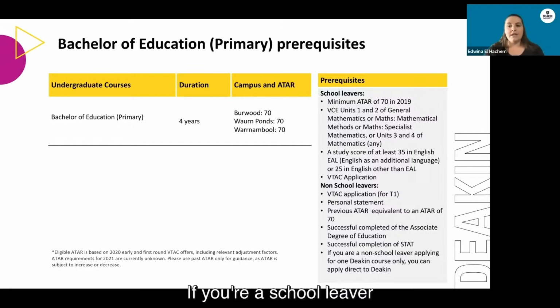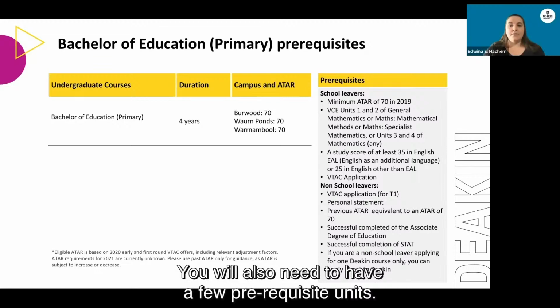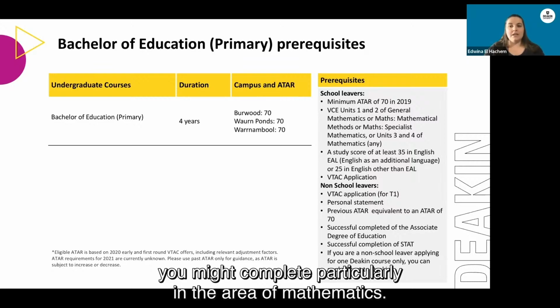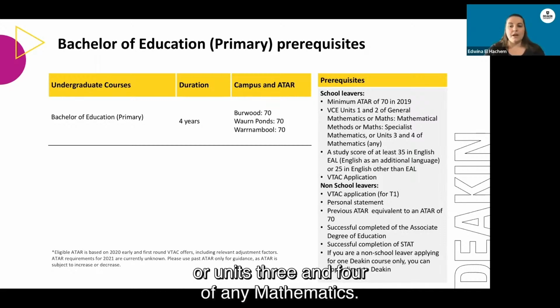If you're a school leaver, we currently have a minimum ATAR of 70 in 2019. You will also need to have a few prerequisite units. There are some options for which prerequisite units you might complete, particularly in the area of mathematics. So you might complete units 1 and 2 of general mathematics, or units 1 and 2 of maths, math methods, or maths specialist mathematics, or units 3 and 4 of any mathematics.